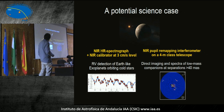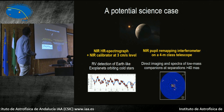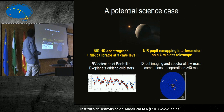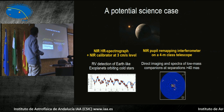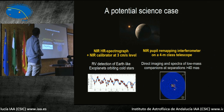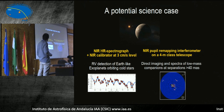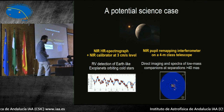The other part would be a pupil remapping interferometer on a 4 meter class telescope, for instance, which can be used to synthesize direct imaging of planetary systems, or systems with low mass companions, more probably, because it can deliver high contrast and restore the diffraction limit resolution of the full telescope. Companion separation for this kind of instrument should be at least 40 milliarcseconds.